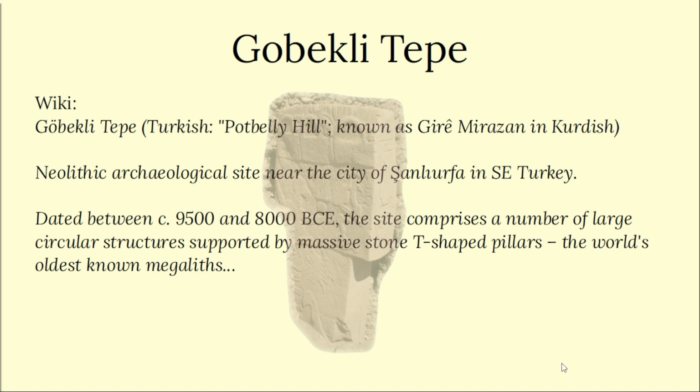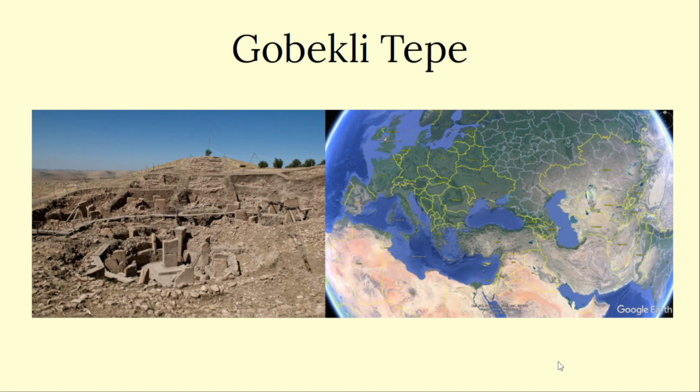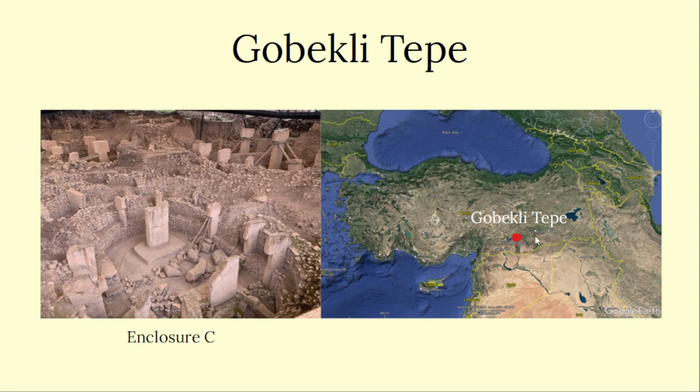And the site comprises a number of large circular structures supported by massive stone T-shaped pillars, the world's oldest known megaliths. So let's have a quick look to refresh ourselves as to where Gobekli Tepe is. So here we see Europe, Africa, and this is Turkey, present-day Turkey, ancient Anatolia. This is the site as it was being excavated by archaeologists. We can zoom in a bit further, and that's where Turkey is. And Gobekli Tepe is in the southeastern corner of Turkey. And now we can see some of these circular enclosures after they have been excavated, and now they are protected by a dome from the elements.